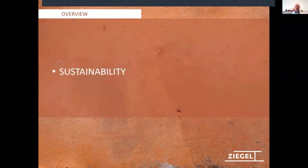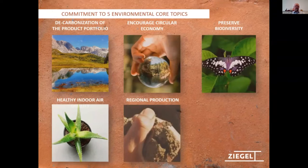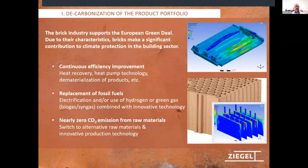Yeah, I come to the probably most important part of my presentation. I want to show you the 5 environmental commitments of our industry. And they are fully in line with the strategy of the European Union, and I guess also fully in line with the goals of natureplus as a labeling organization. First of all, decarbonization of the product portfolio, then circular economy, biodiversity, healthy indoor air, and regional production. Those are our 5 priorities, and I'll show you a bit more what that means.